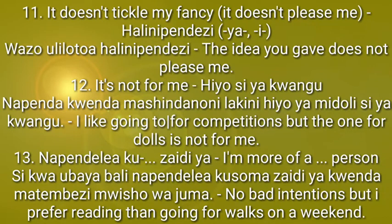Number 11, it doesn't tickle my fancy, or it doesn't please me. Say halinipendezi. You should use the appropriate infix, like I have given examples of ya. You can say hayanipendezi, hainipendezi, havinipendezi, okay? They don't please me. It doesn't please me.